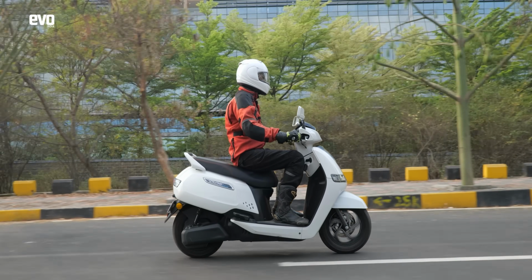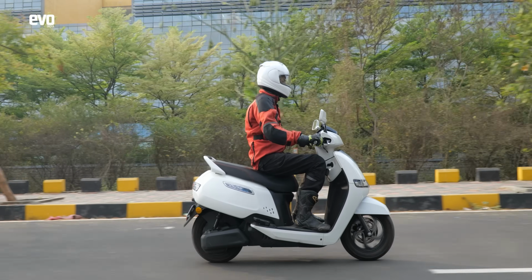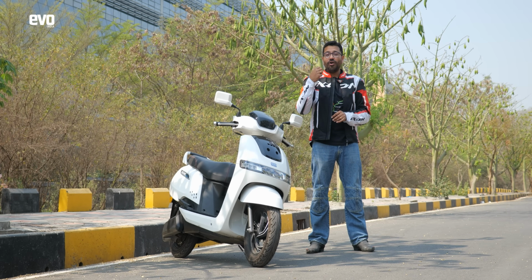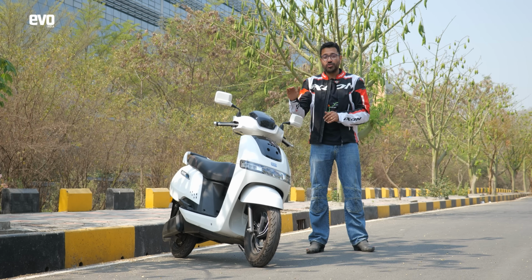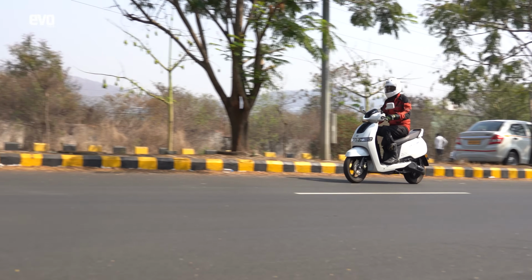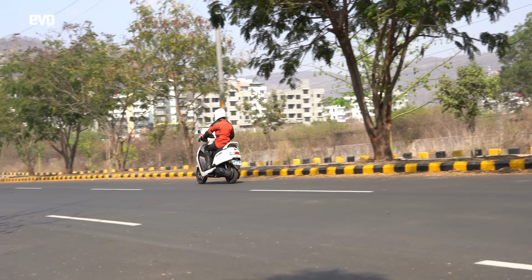The highlight of the TVS has to be its ride comfort. The way they've sorted out the suspension and the chassis, the way it can take all kinds of roads in the city is really superb. So you go over bad patches of roads and it doesn't feel rattly, it doesn't feel like it's going to fall apart. It takes it all really well.